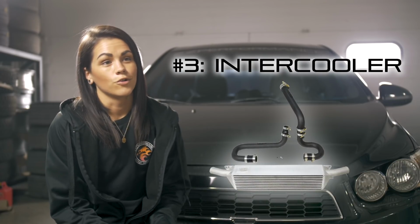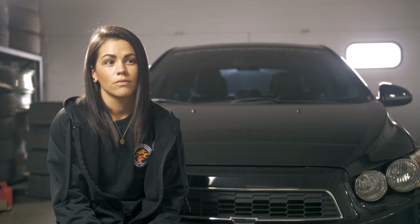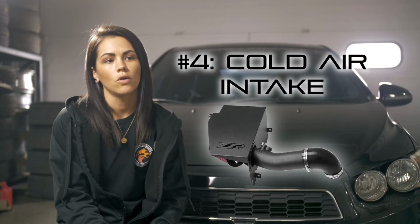Number three is your intercooler. Your factory intercooler is really restrictive and sandwiched between the AC condenser right up against the radiator. The ZZP intercooler puts it right behind the grill, so you don't get radiant heat from the other heat exchangers. The factory intercooler heat soaks very quickly, which reduces your horsepower. Our intercooler will be practically impossible to heat soak, which means more horsepower for longer, which also means you go fast.